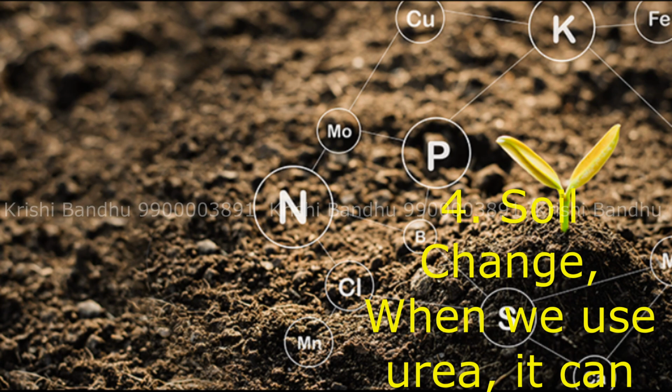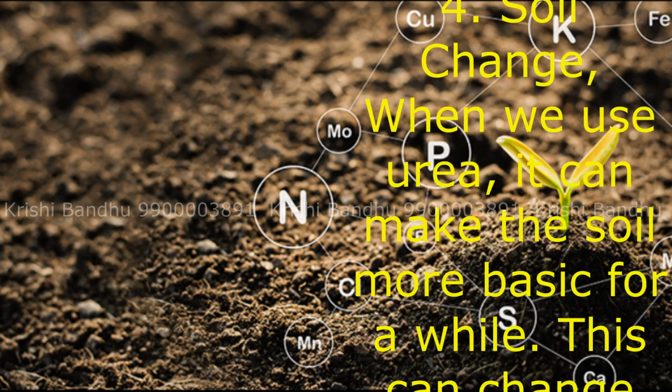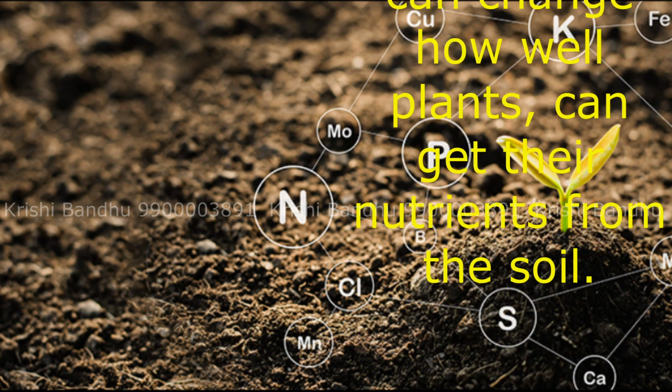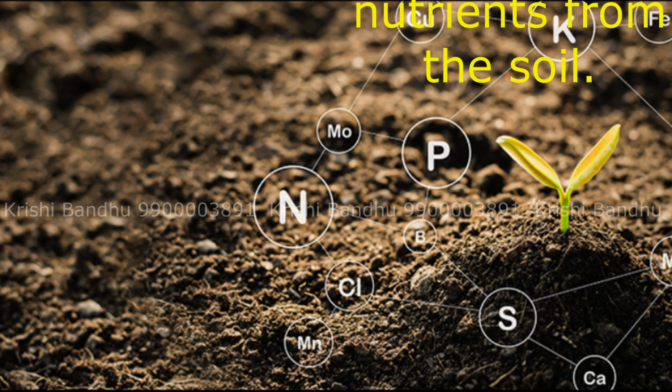4. Soil change. When we use urea, it can make the soil more basic for a while. This can change how well plants can get their nutrients from the soil.